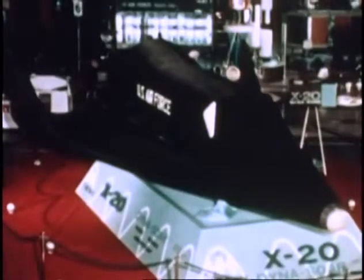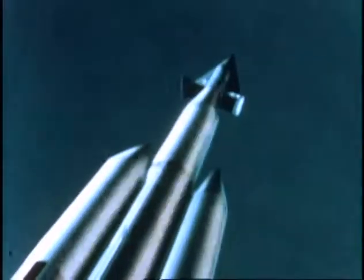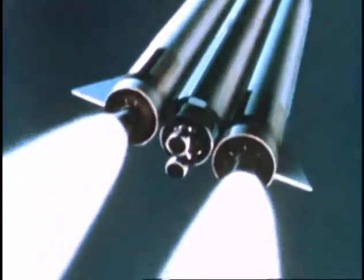It was called the X-20 Dinosaur, and it was built for the U.S. Air Force. It would have been launched into space using a Titan III booster. Once in space, the X-20 would orbit the Earth using a principle called dynamic soaring. Once the speed decreased, the spacecraft would re-enter the Earth's atmosphere and land like a simple glider.